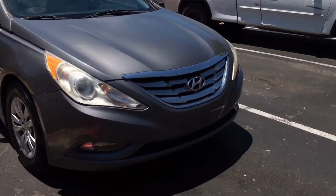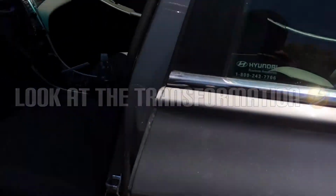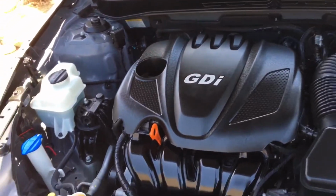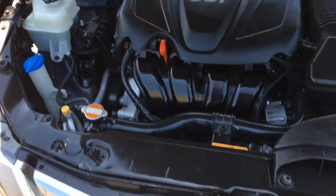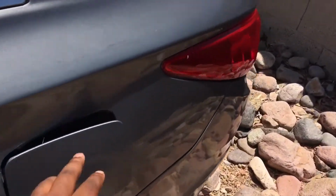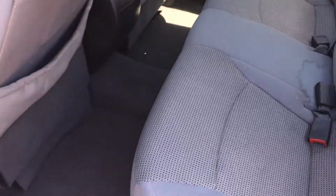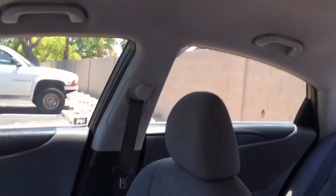But this is it. Show you guys the engine, because I did clean the engine real good on it. Show you guys the engine real fast. Dress the engine up real well. Clean up under there. Show you guys the back seat. This don't close because it's basically broken right here. Because it locks in, that don't close. But it's pretty clean on the inside. It's pretty clean. Headliner not too bad.